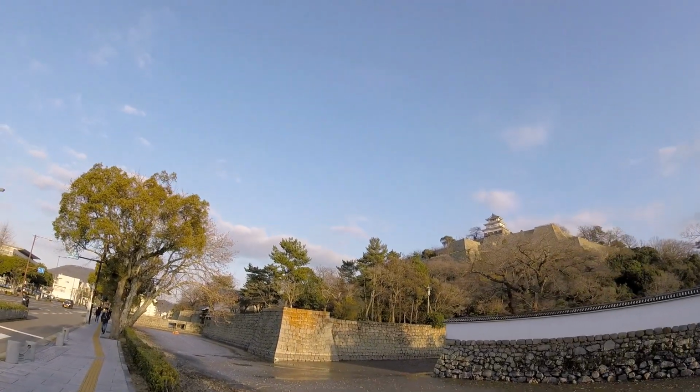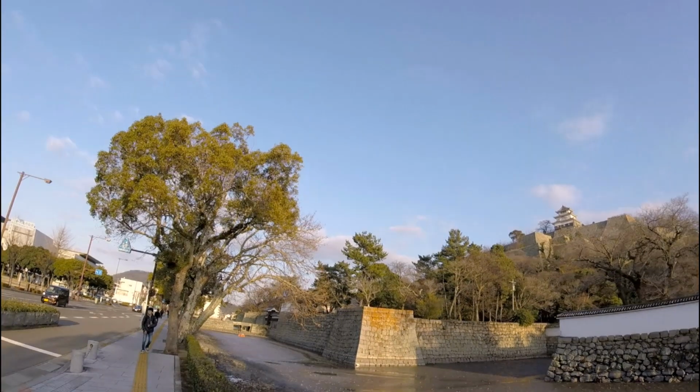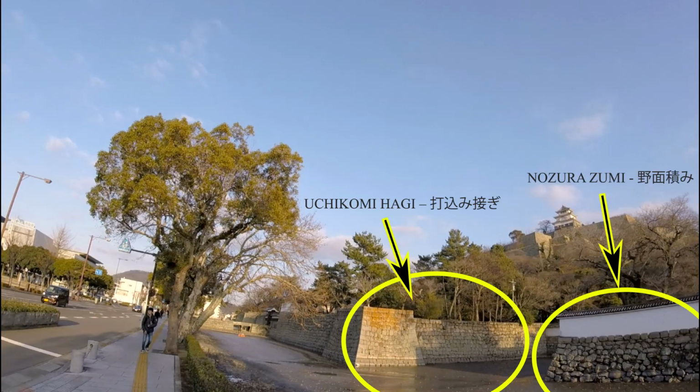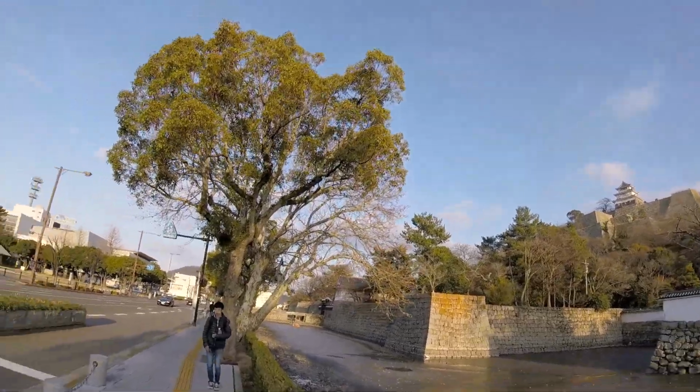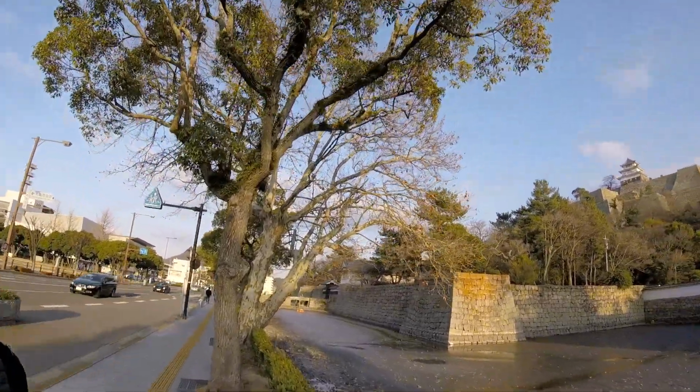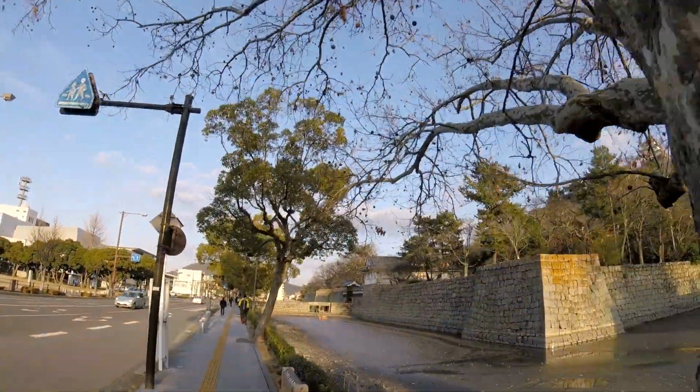Notice how there are two different types of stone walls here. One is made using the Nozura Zumi technique, which has a section of white dobe battlements, and the other is made employing the uchikomi hagi style of construction. This section no longer retains its dobe walls or corner tower, but still looks impressive nonetheless.